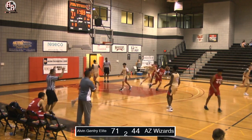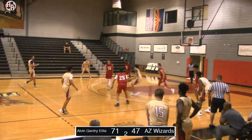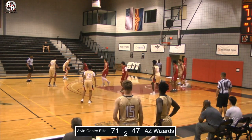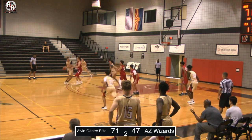Long 3 for Lee, and he gets that basket. Tremaine Lee at 19 points now. Reese Taylor underneath, kicks it back out to Murphy. Wallstrom trying to get help from Taylor.